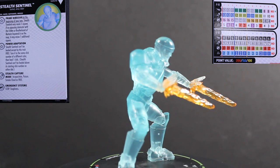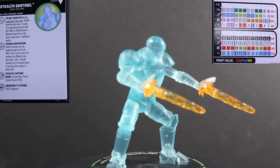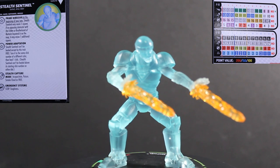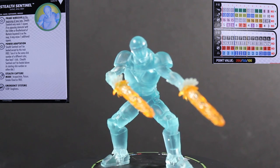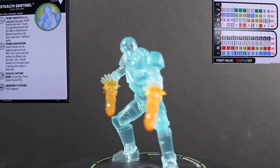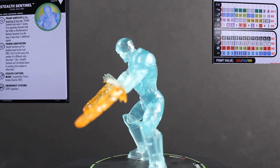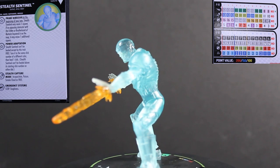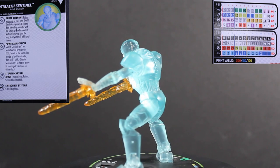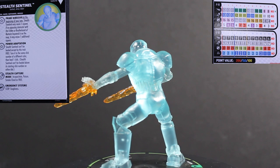His other trait is called Power Adaptation. Stealth Sentinel can't be healed except by this trait. Free: turn it to the same click number of a different color, then heal one click. Stealth Sentinel can't be healed above his starting click number on either dial. The special on his attack is Incapacitate, Poison, and Smoke Cloud is free. Smoke Cloud is free is just awesome. That makes it so that he can basically use his stealth anywhere on the map. And then the special on his defense is Stop Toughness.